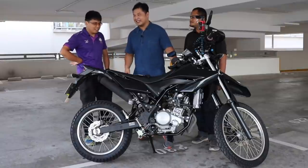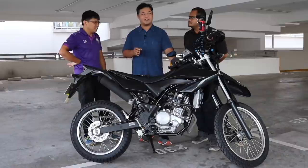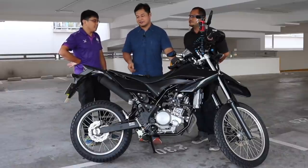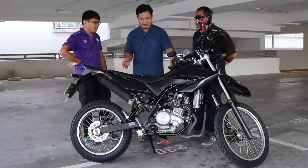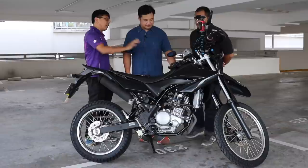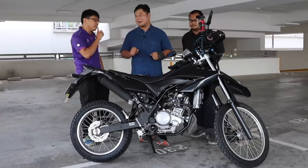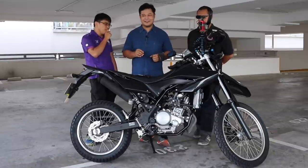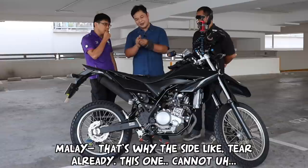But it's not running in, it's just naturally the tire. So I had to change that, and it was a bit troublesome to find tyres for a scrambler bike. It's not very commonly stocked. I managed to find one eventually, and that's the only major performance-wise thing that is changed. Okay, so cosmetic wise, you also changed the grips. Grips, because I dropped my bike 4 times. The first two were with the stock grips, that's why the side is torn already.